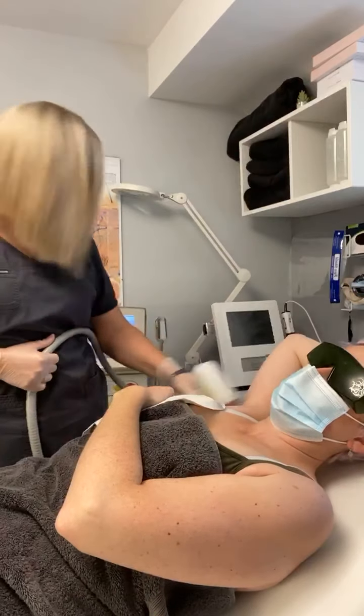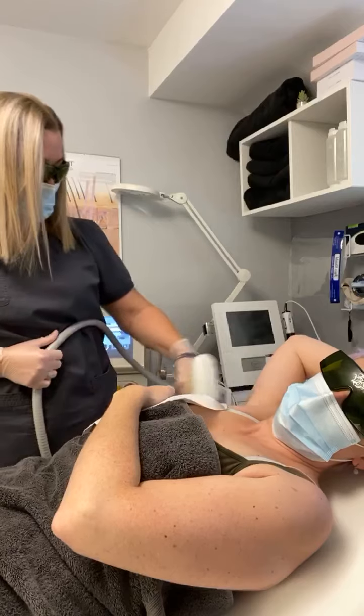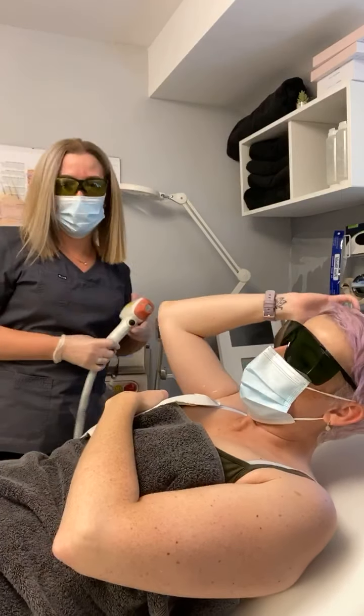We're nearly there anyway. We are 5 seconds from being done, but don't risk it getting hot. That's fine. There we go, done. That is one underarm, done.